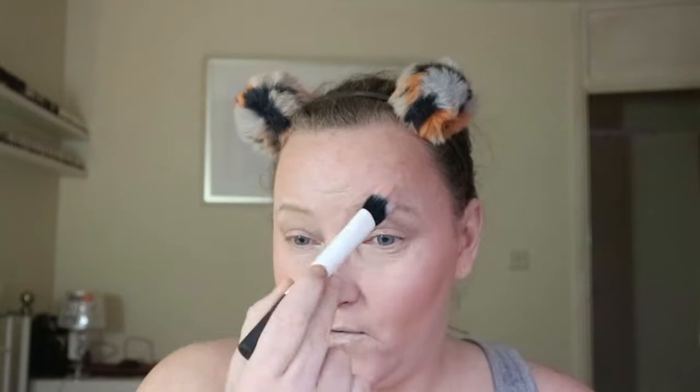I'm going to put the Laura Mercier one on as well. That's what I wanted. Nice little pop. Oh, that's nice. Down the bridge of my nose, on my nose, Cupid's bow, bit across my forehead.